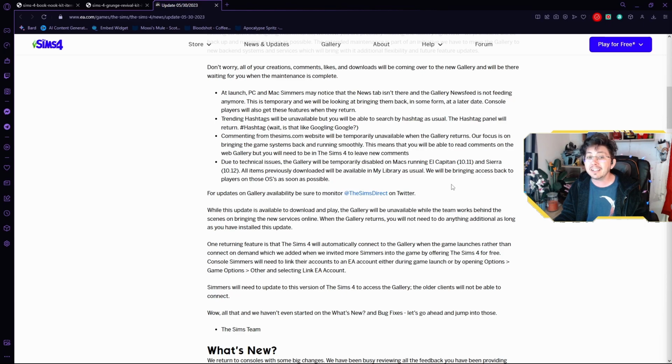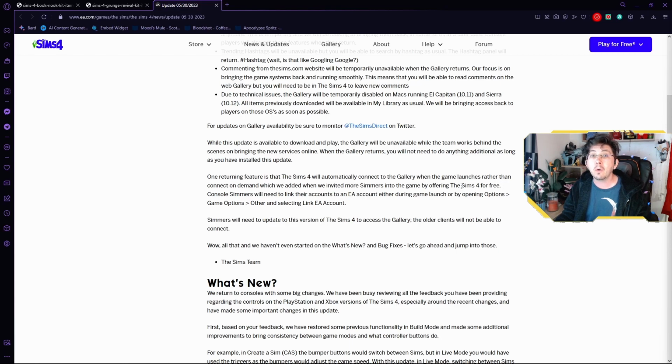And due to technical issues, the gallery will be temporarily disabled on Macs running El Capitan, that's 10.11, and Sierra, which is 10.12. All items previously downloaded will be available in your library as usual. According to the Sims team, they will bring access back to players on those operating systems as soon as possible. As always, you will want to go over to Twitter at The Sims Direct for any updates as and when they share them.